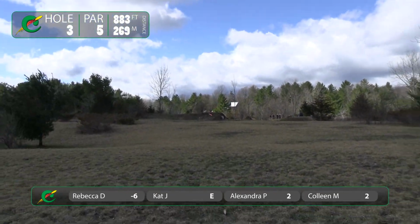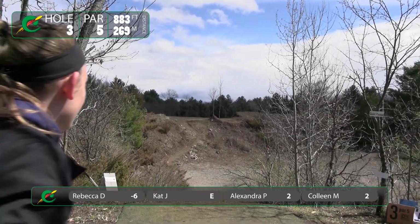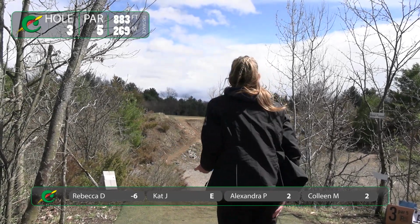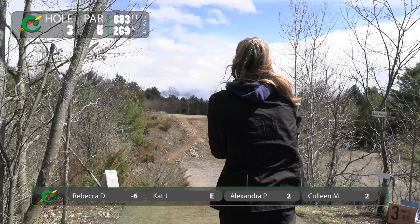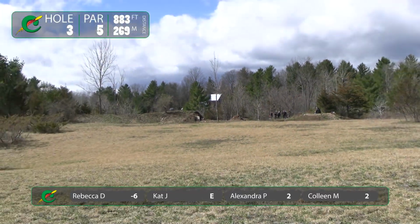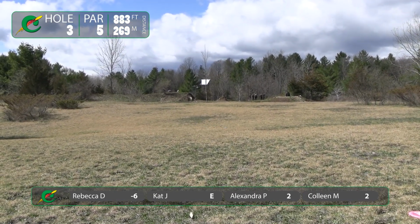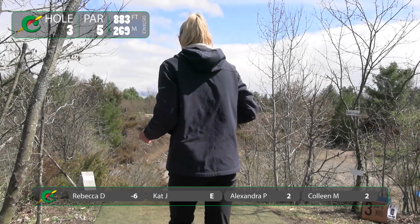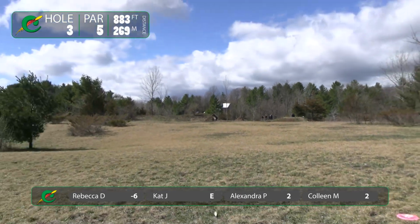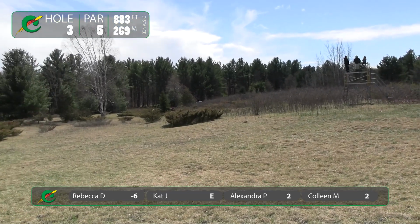So on this hole we're going from longs, and you're throwing across that valley, and it's kind of a blind uphill shot. You're aiming for a hyzer shot, just landing right in the middle of the fairway you see to the left of Rebecca. Too far left though, and you're in a lot of trees. It's pretty tough to get out. Too far right, and you're stuck in some juniper bushes with obstructions. So straight down the middle is obviously the best way to go here, which sets you up for a nice straight approach shot.